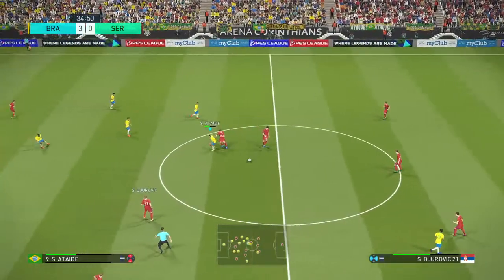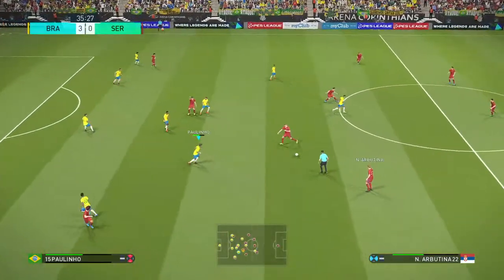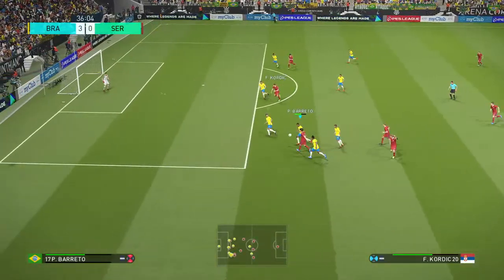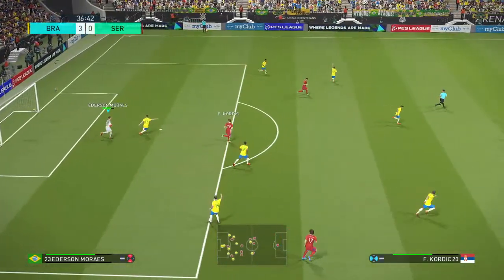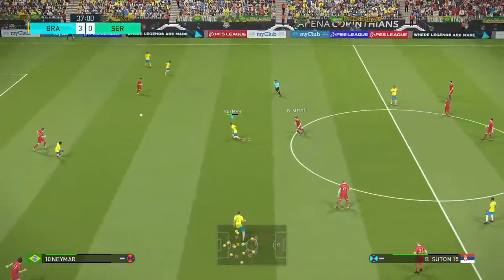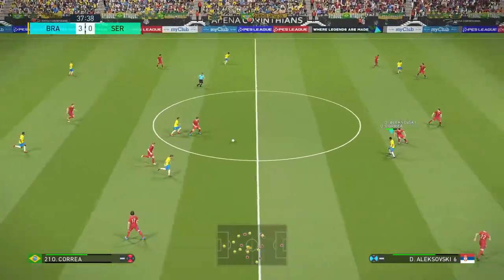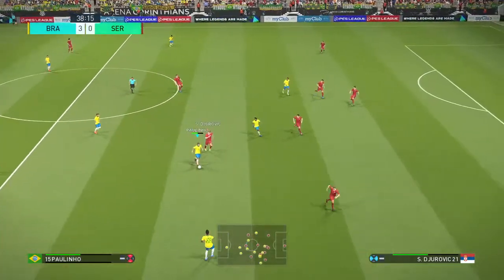And now they can launch a counter. Serbia get it back again. Back into the middle. Tries a through ball. Neymar. Brazil are ahead here. It has been a good half for them.